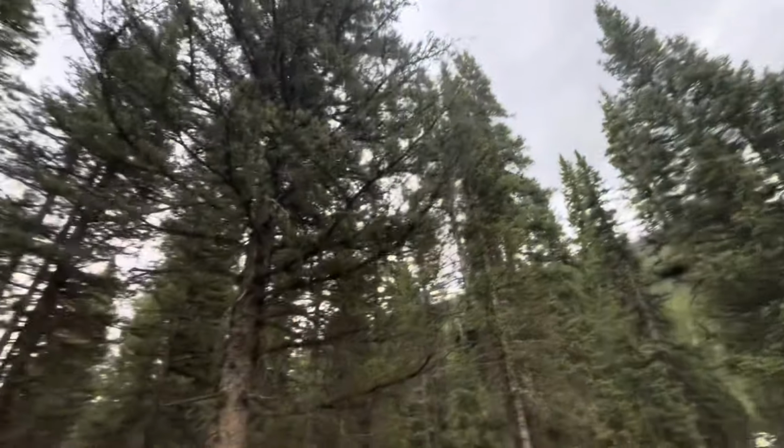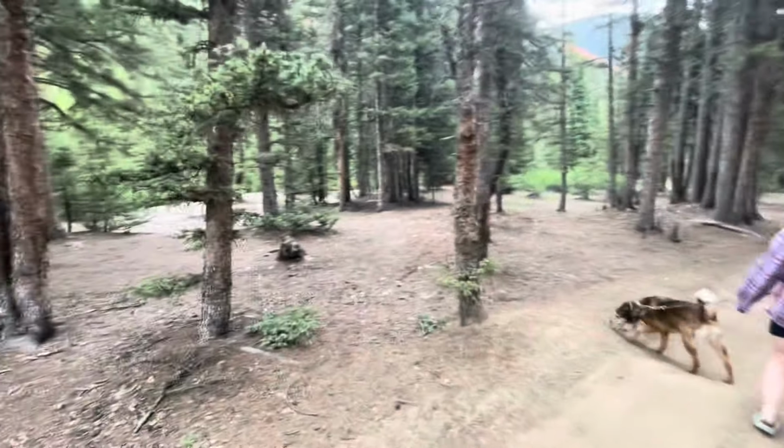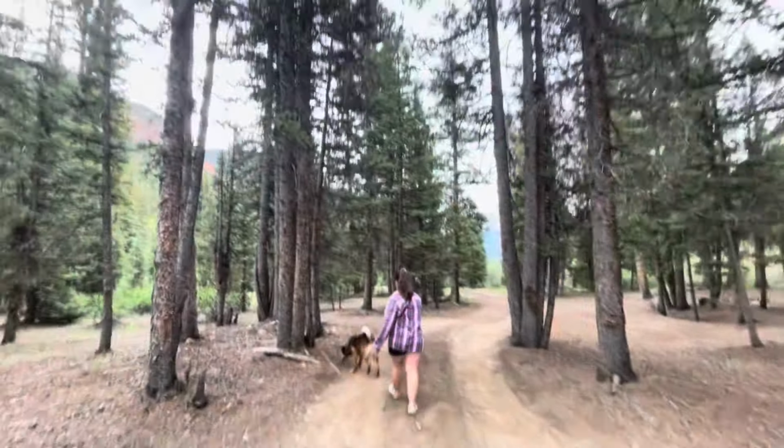It definitely looks like it's going to rain. I do think I just heard thunder off in the distance. The further we walk down on this road, the more secluded and nicer the campsites look, but we wouldn't be getting Starlink reception down here.